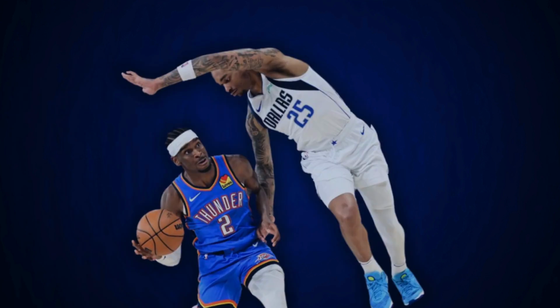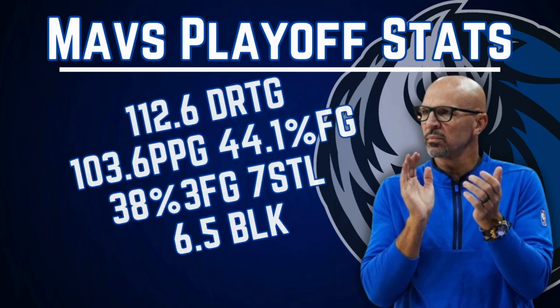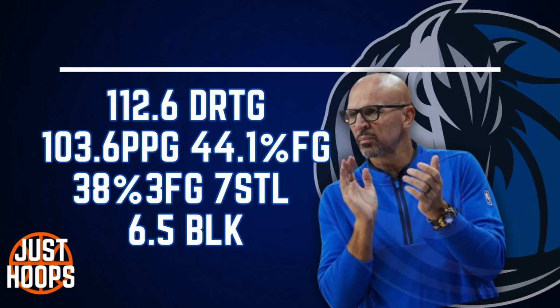The Dallas Mavericks tied up the OKC Thunder in the second round in Game 2 off of a tremendous defensive effort. In this video, we're going to talk about the Mavs defense, but in the playoffs so far, they've been really good at this end of the floor, holding teams to 103 points per game, 44% from the field, 38% from three, and great playmaking with 7 steals and 6.5 blocks per game.